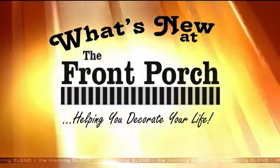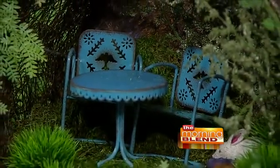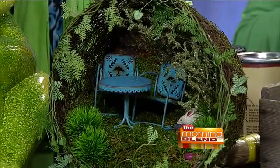Love that music. Today we're going to tell you what's new at the Front Porch. If you build it, they just might come. Of course, I'm talking about fairies. Fairy gardens are magical miniature container gardens, and they are super popular right now. I mean, who can resist pint-sized plants that become huge trees and little pebbles that make a stone path?